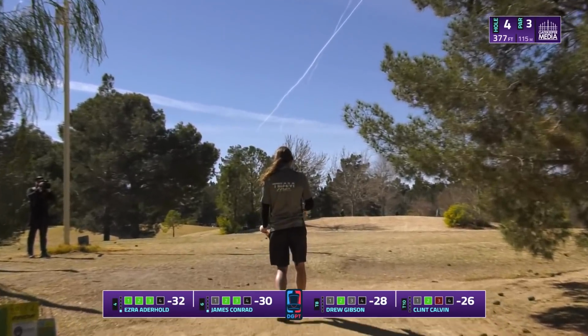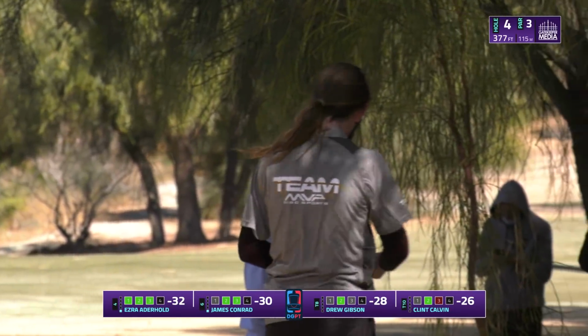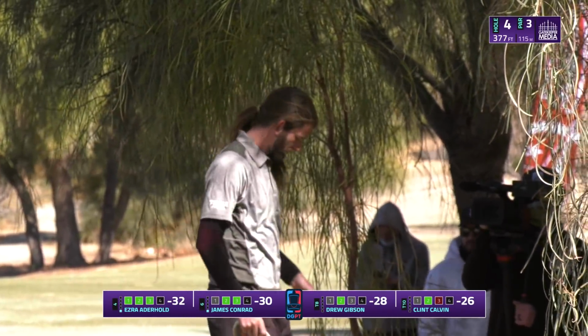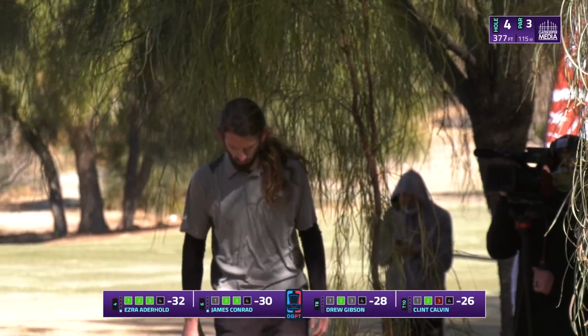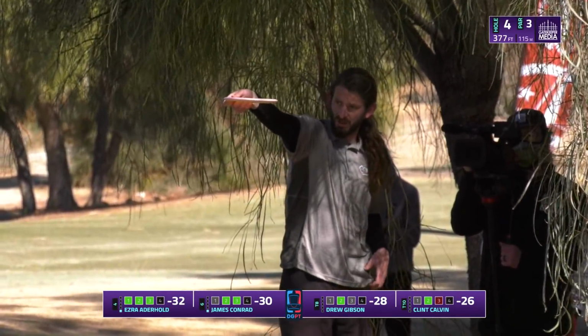That's kind of the only thing you have to worry about. You're probably taking a neutral disc, but you just have to get over on it a little bit to get carried before it fades out. James looks like he's also going mid-range. Yeah, that's that reactor.